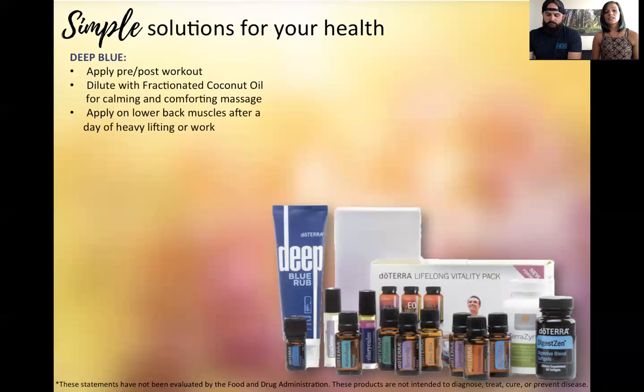But I did want to, now that we're back on the topic of Deep Blue, mention there are other ways that it comes, other forms. So you do have the roller bottle, which he's featuring. And this is awesome. This one doesn't have the coconut oil. That one does not. And there is one that does.